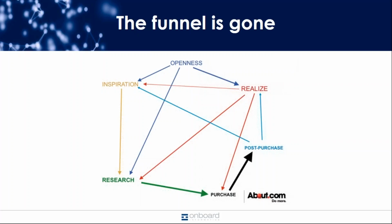Okay, great. Looks like we have a comment here from Tracy, who works in the moving industry. She says, this makes a lot of sense. We have a site that estimates the cost of moving. We have a lot of people that calculate that cost, but then go elsewhere. Okay, this is a great point. So these people are obviously in the learning part or the research part of their process.